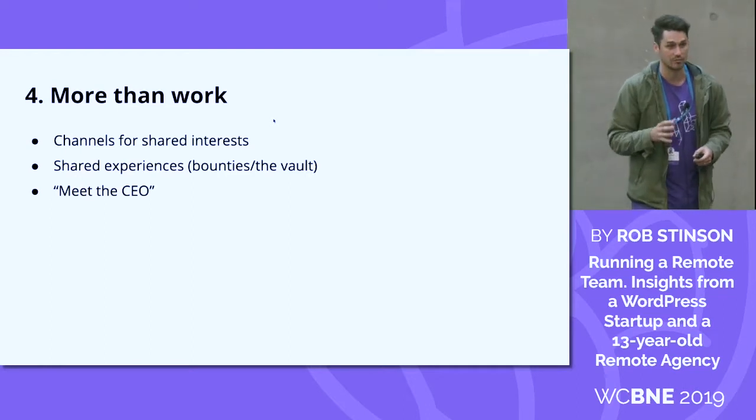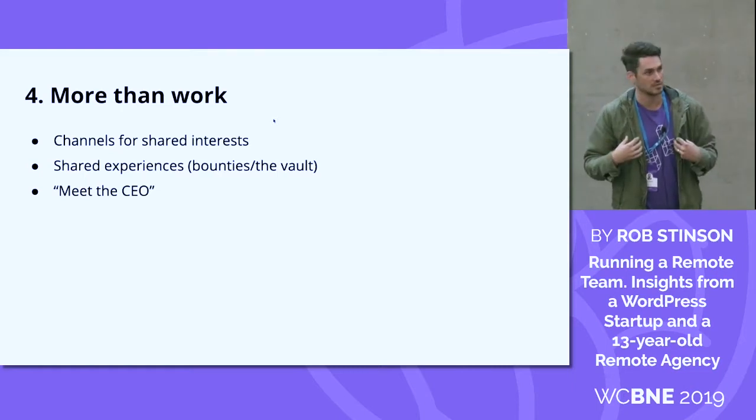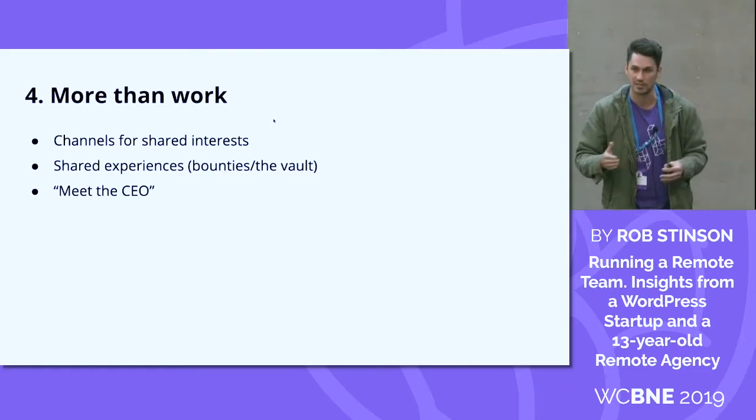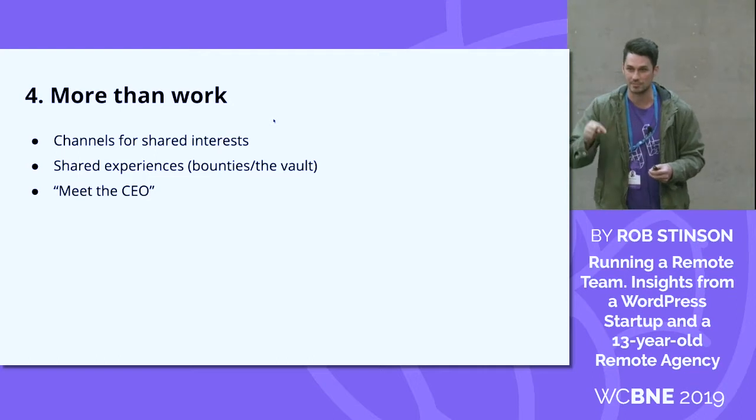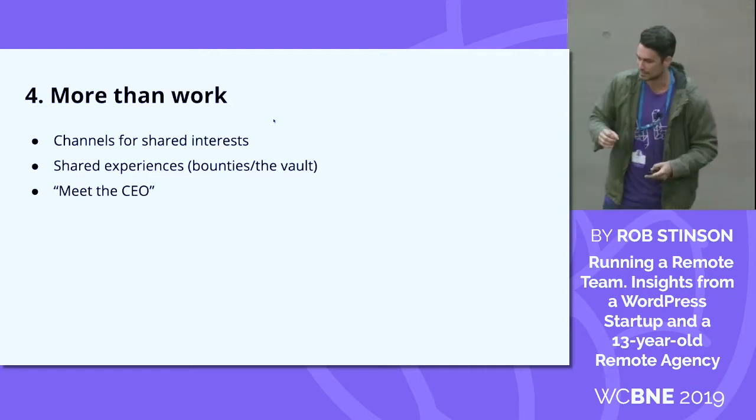That doesn't exist in remote automatically. It just doesn't exist. I've seen it happen for myself and others as well. When we have not been intentional about this, if you don't create space to meet the CEO or just others in the organization, it doesn't happen.